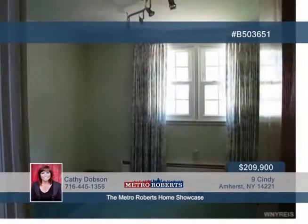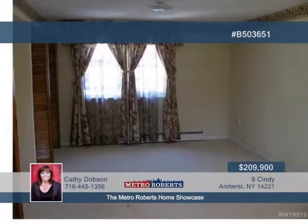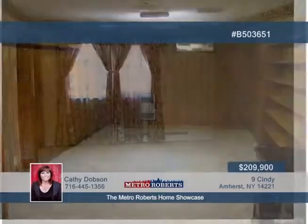Original hardwood flooring is found in most rooms, and some of the rooms have been freshly painted. Plus, you have lots of storage and closet space. This home just needs your finishing touches, so call Kathy Dobson today.